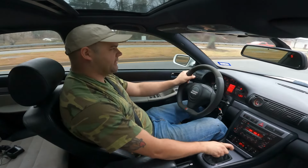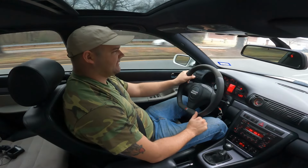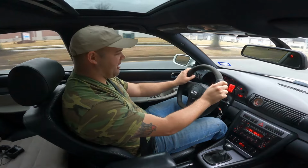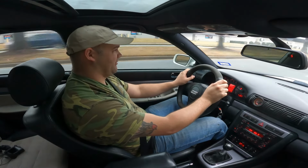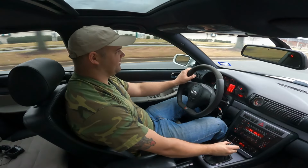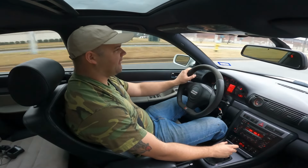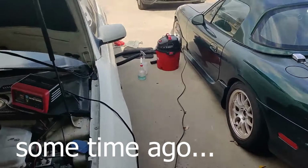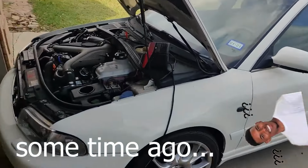All right. You're in the B5. Gotta say, after the engine swap, it drives even better than it did when I first had it. Probably because of the shifter rebuild I did and just having an overall better engine with healthier turbos and all that. It's running pretty smooth.